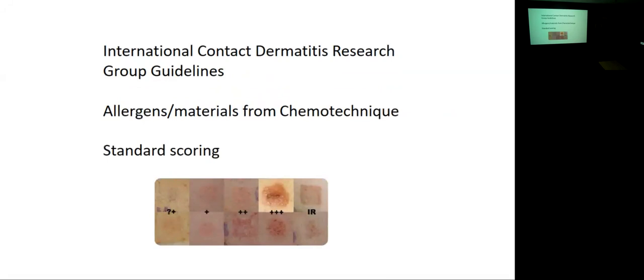And the 5 day, a lot of people don't do the 5 day later read, or they do it 2 days later after the initial read. But what I've learned is that especially the methacrylates and the big chain molecules can easily take until 5 days later to show you something. So at least for what I do, I stick to those guidelines.